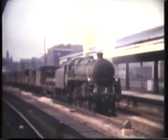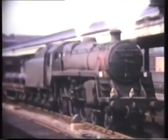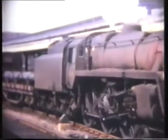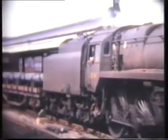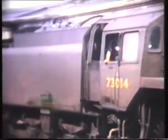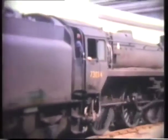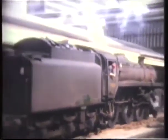Even the relatively new BR standard locomotives were showing signs of neglect. This was Class 5 number 73014, a former Shrewsbury-based engine. The unusual combination of a Stanier 2-8-0 8F and a Grange worked this passenger train.